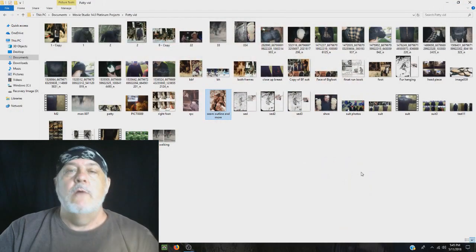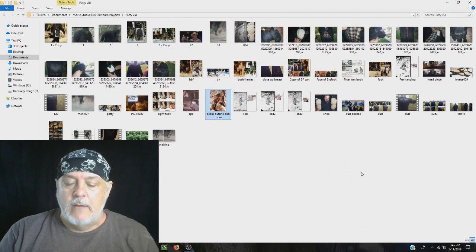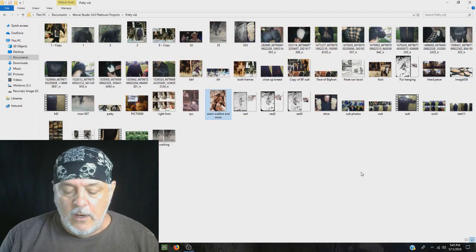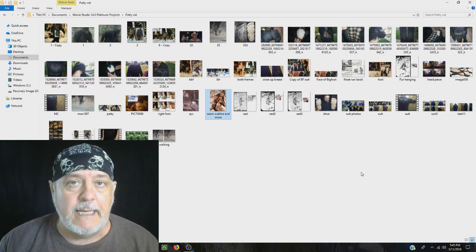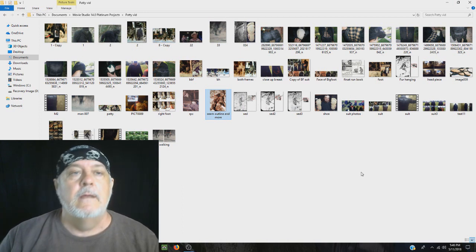So I'm like, okay, well now we know who made the suit. We have Roger Patterson making a headpiece. We have Ray Wallace making the feet. And we have Bob Titmus making the body and the torso and the legs.